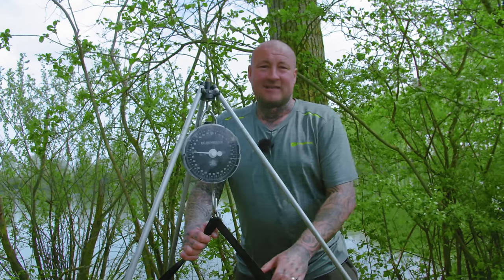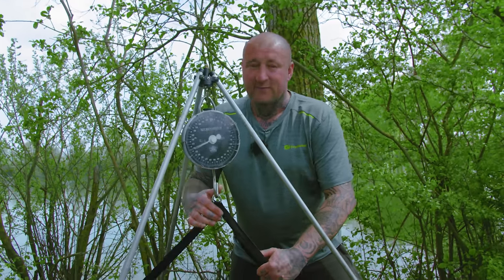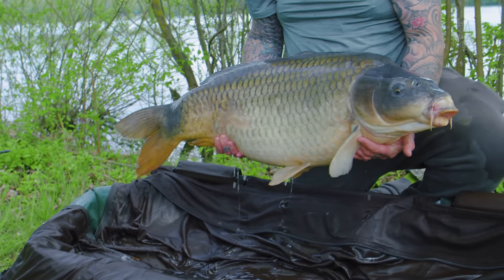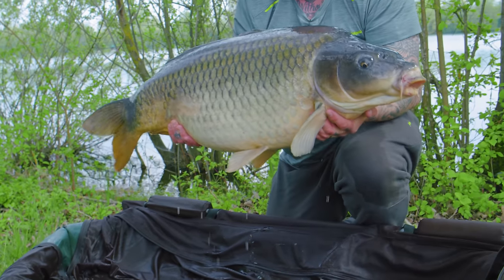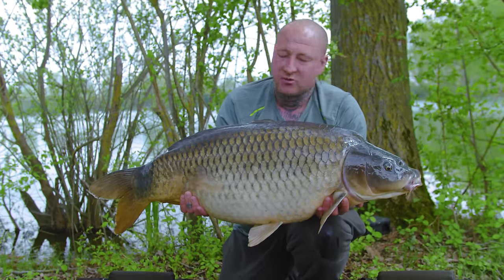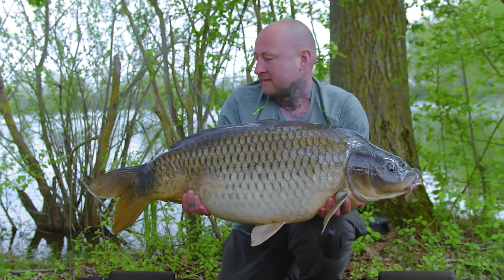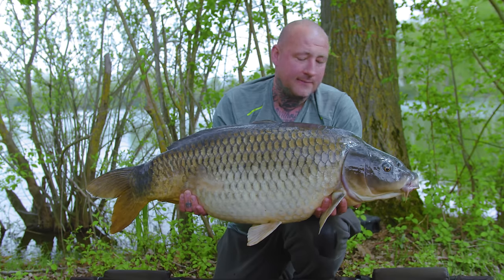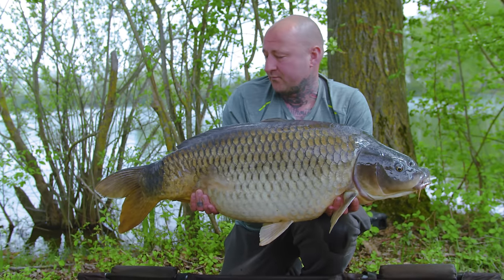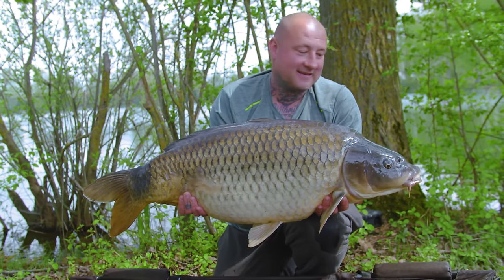42.5. So that's my second 40 of the day. Five fish so far. I had five yesterday. It's not a bad average so far. There she is. Second 40 of the day. Some of these older ones are definitely all battered up. Looks like this one's got a bit of a broken tail in the past. But yeah, good times.